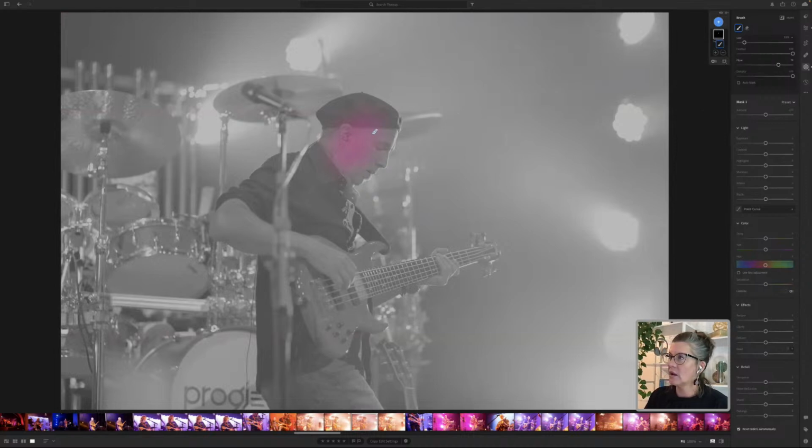Again, I giggle with my pink. How many people since I've started streaming have changed the colors of their masking tool? Once you realized, oh, you can change the color of that? What color is yours if you changed it?